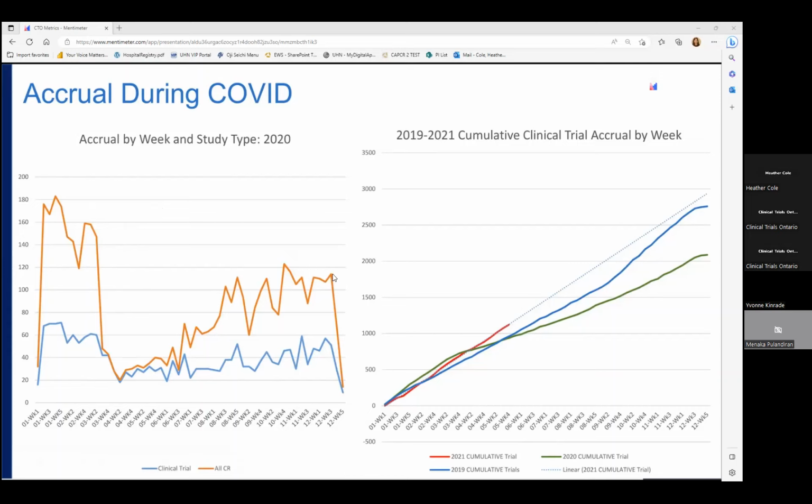We also wanted to make sure that we were able to assess the general health of the program and the impact of COVID overall. So we were able to look at our cumulative clinical trial accrual from 2019, that's that blue line, before COVID hit, and then look at it during 2020, which was our COVID year, and then the recovery, which was that red line. And we ended up actually exceeding our 2019 when we got to 2021. So we were able to demonstrate our recovery from COVID and that we were back on track.